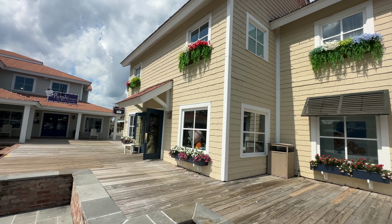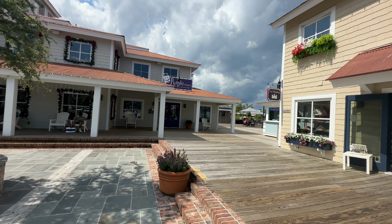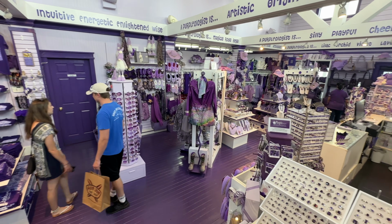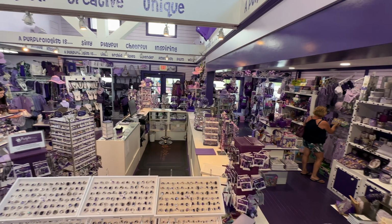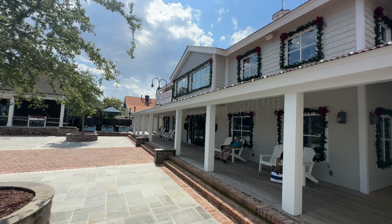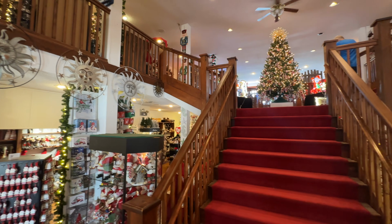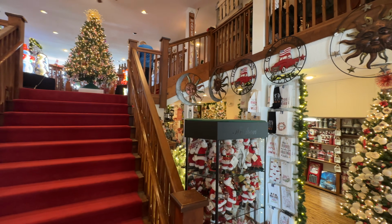Continuing on from Young's and Café de Paris, you have the Toy Kingdom over here to the right, a large toy store. And you also have this Purpleologist store, which has all things purple. From purple sunglasses to purple jewelry, shirts, hats. If you or someone you know likes purple, this is the store for you. Next to the purple store, it's Christmas 365 days a year at the Christmas Mouse. This is a two-story store with all sorts of Christmas items and even has some other holiday items as well.